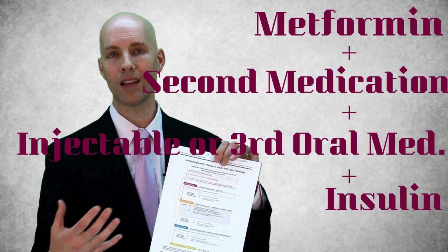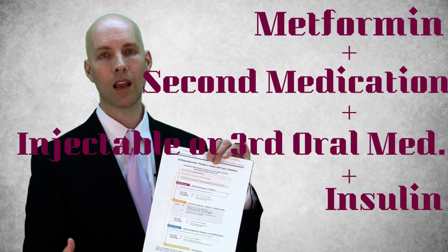And then at the very bottom, once the numbers go out of range again, say triple therapy does not work as far as suppressing these numbers, then we go down to combination injectable therapy, and that's where we typically see insulin come in. That's the typical progression that I see with my patients that are coming into my practice. This is the approach that's being followed.